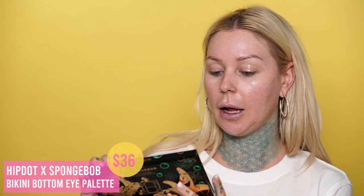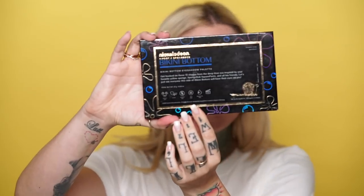Well, while the remainder of that soaks into my skin, let's go over the other items of the collection. That sticky PR tape. You do get the box if you buy the whole thing. So this has a little slide out carton like so. And this is the Nickelodeon Hip Dot X SpongeBob Bikini Bottom Eyeshadow Palette. It is cruelty free, vegan, paraben free, talc free, mineral oil free, and it is good for 12 months after you open it. If you didn't know how to figure that out, I'm going to show you right here.